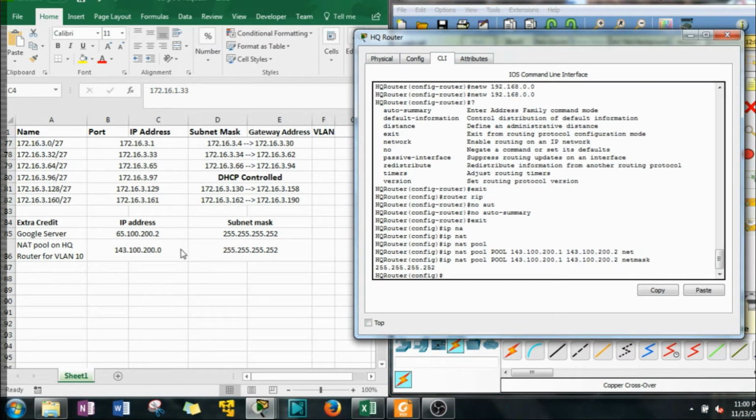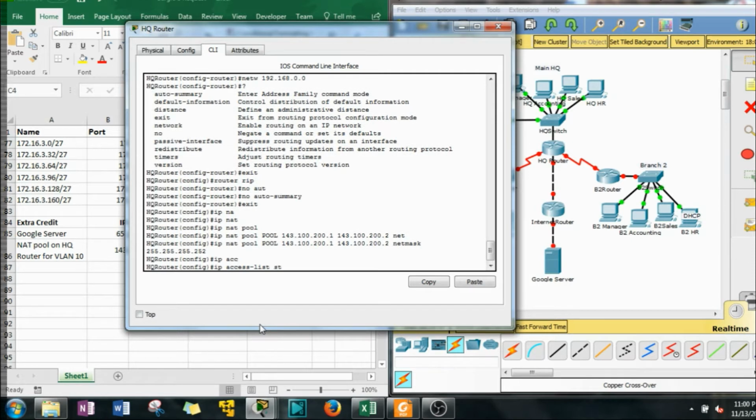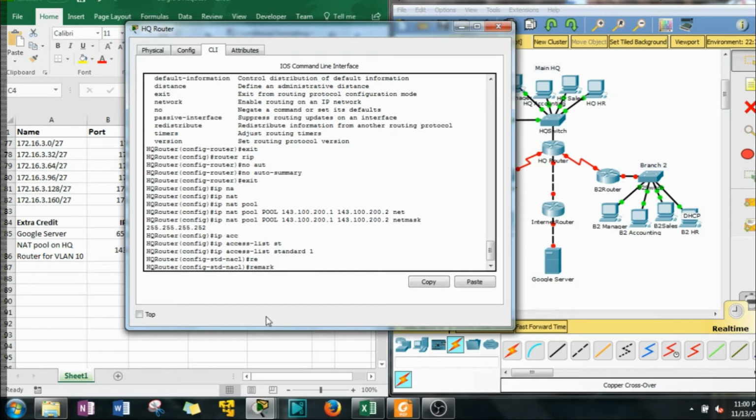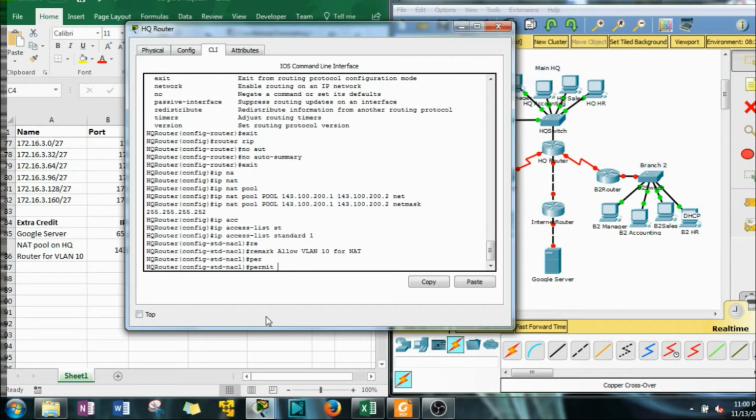Now we need to create our access list that allows that pool to be used. Who's allowed to use it, rather. First we'd say IP access list standard 1. Now we're in the access control list configuration mode. Let's give the remark command and not forget that, like I usually do. We're going to say allow VLAN 10 for network address translation. Enter. Okay, now we can start giving our actual permit commands.